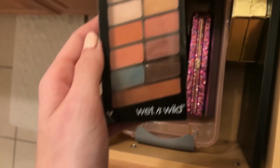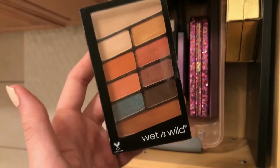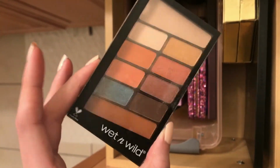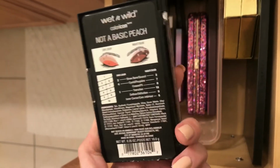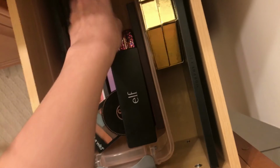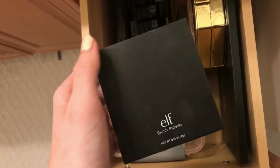I have one Wet n Wild palette. Wet n Wild palettes are super underrated in my opinion. They're so good and they're actually really pigmented and they're not dusty at all. This is the Not a Basic Peach. I'm pretty sure it's just a smoky one. An e.l.f. blush palette.